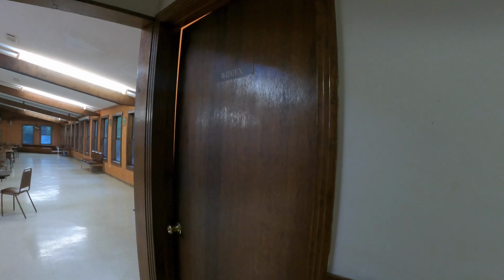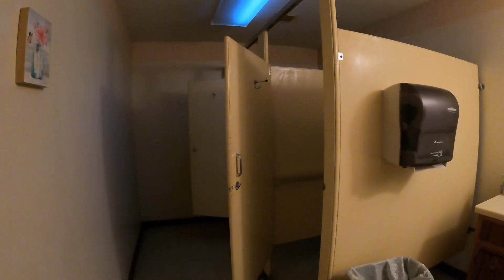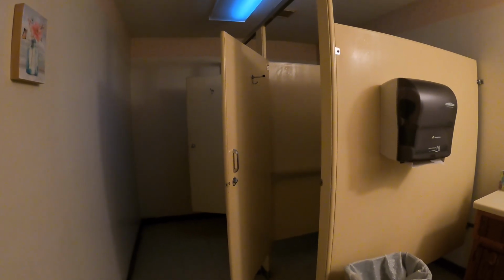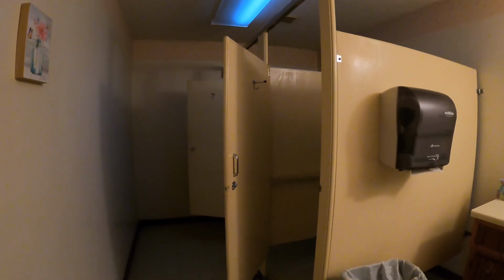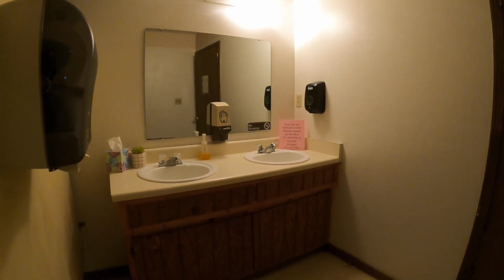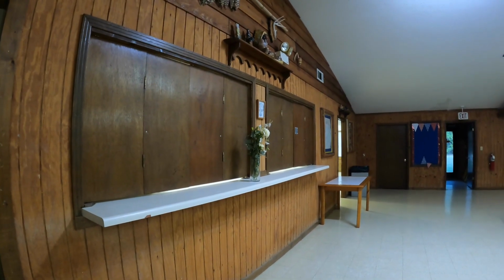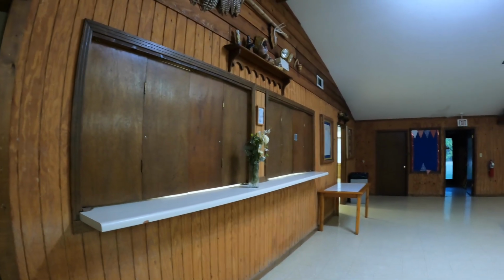There are bathrooms in here as well. One women's, one men's. There are 3 stalls. It's not well lit in here, but it's an option since phase 2 comfort station is closed. There are 2 sinks and a mirror and a phone number if you feel that this room needs to be cleaned. If you peek under there, there's a kitchen, so I'm sure they host some potlucks or some dinners here.